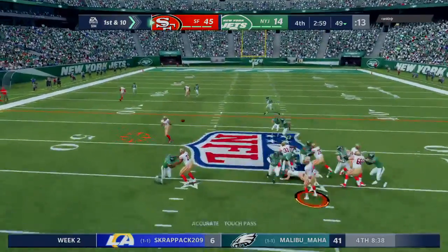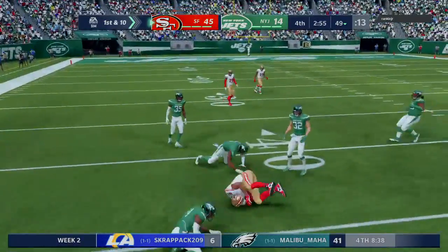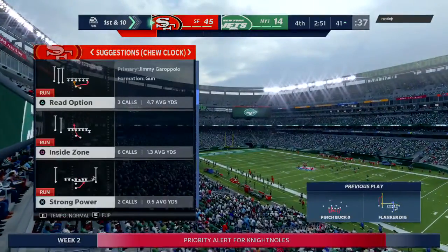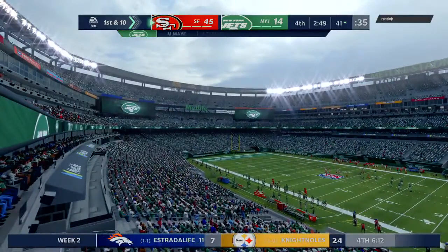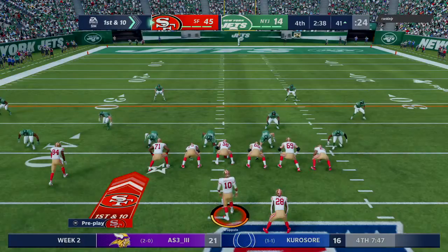There's Garoppolo on 1st and 10. And this one complete to Reed. And taking it across midfield and just shy of the 40. Another good gain. That's now 35 yards combined on those last 2 plays. So in Jet territory now. Here's 1st and 10 at the 41.